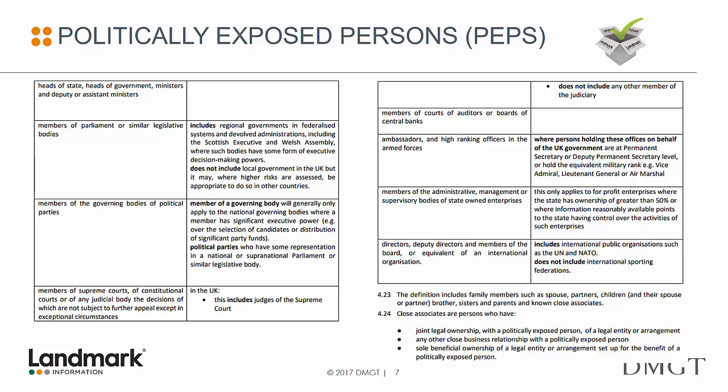And the good news is that HMRC have acknowledged that UK PEPs will present much less of a risk from a money laundering point of view than foreign PEPs, and in such cases, although enhanced due diligence must be applied, a reduced level can be applied.